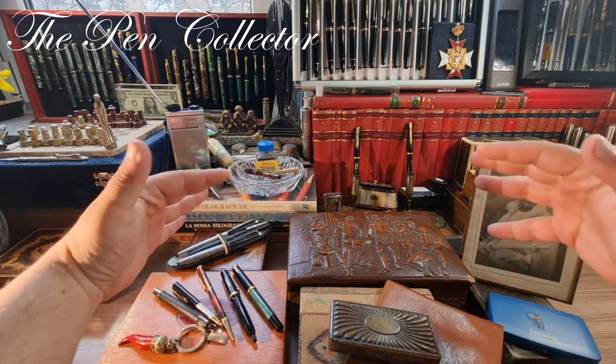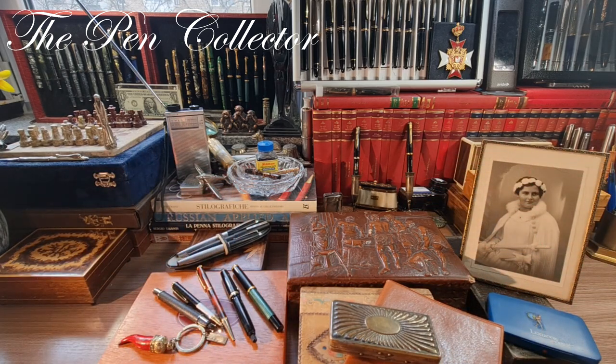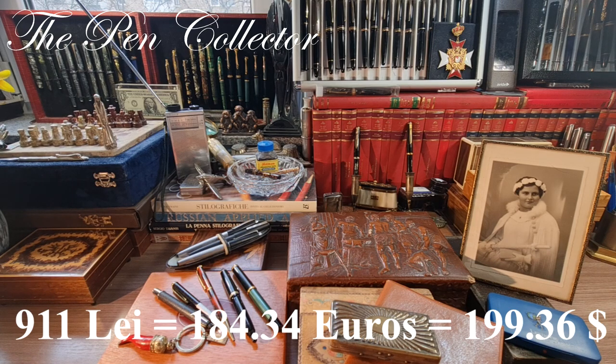So, I paid a total of 911 leis, or the equivalent of 184.34 euros, or 199.36 American dollars. So, around 185 euros, guys, or 200 American dollars.